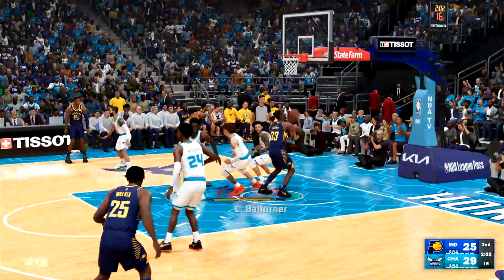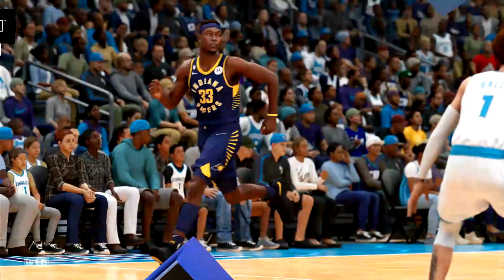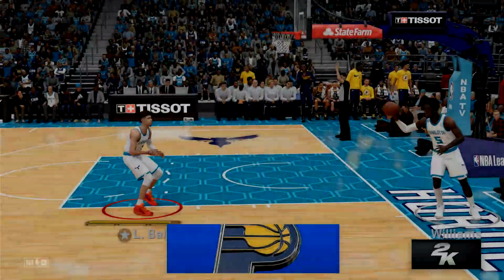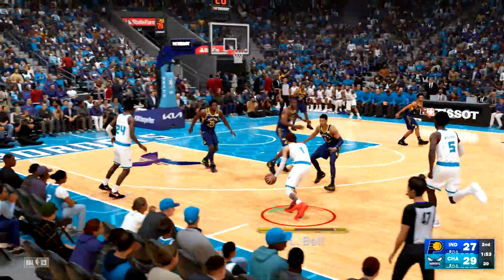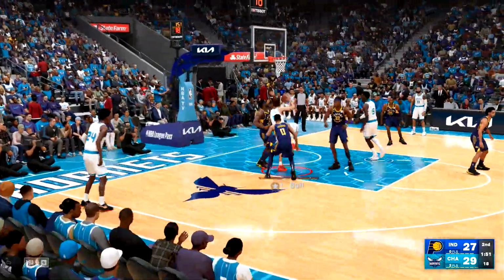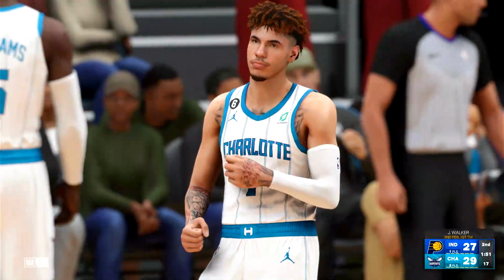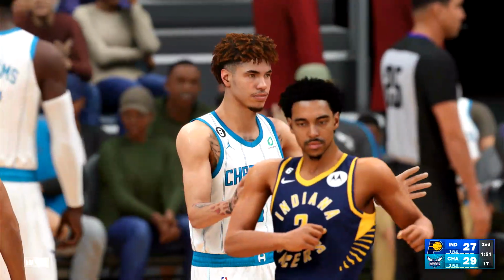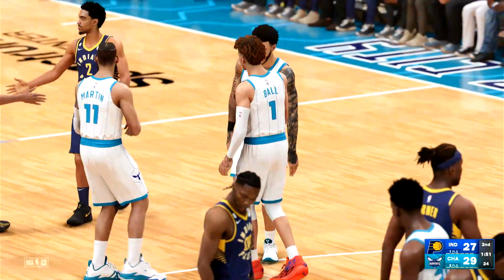Halliburton up top. 29 points for him last game against Toronto. And it was not a one-man show. That was the best part. He had just as good a game with his passing as he did with his scoring. And that outstanding drive and finish brought to you by Mobile One. And that's what a coach loves to see in a close game. Just put your head down and make something happen. This is his first chance at the line tonight.